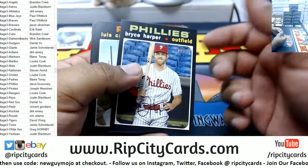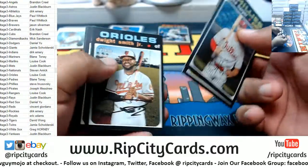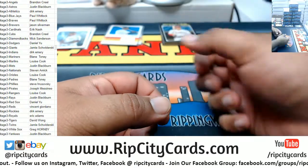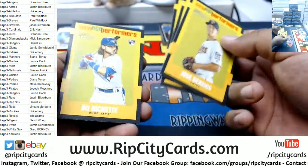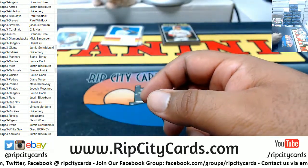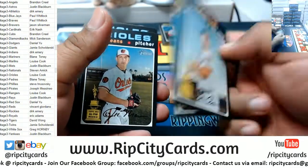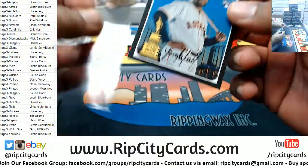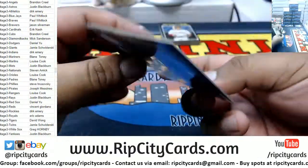So these are the base short prints here. Got a Harper, Castillo, Hicks, Smith, Urias, and Piscotty. I don't know which Yordan you're referring to. Maybe one of these? Yeah, that's the one. The Yordan Alvarez action right there.